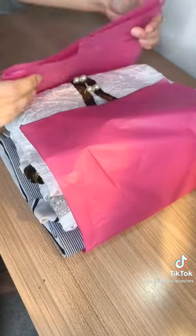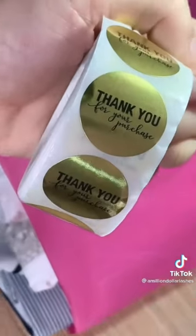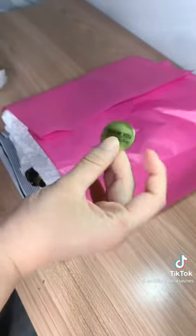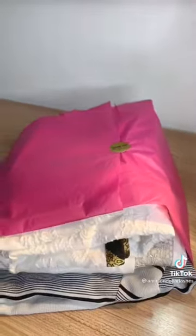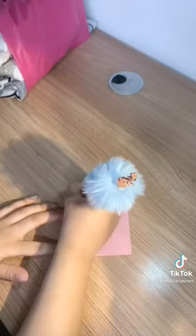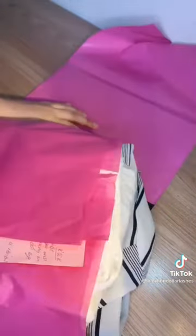Folded the clothes up and placed it in this pink tissue paper. I prefer packaging it this way as I just think it looks a lot neater. Then, I did a thank you for your purchase sticker and placed that on the outside. I realized how satisfying these videos are to watch, so I'm hoping to create some more products for you guys, and then I can make more of these videos. Anyways, I then placed a handwritten thank you note and popped the package in the mailing bag.